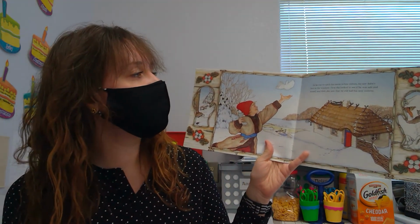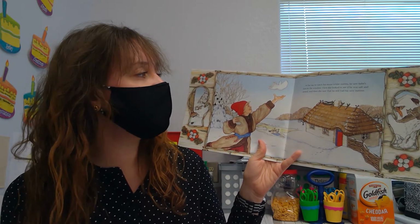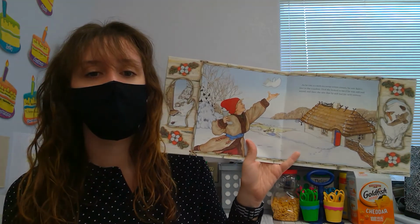As he ran to catch his snow-white mitten, he saw Baba's face in the window. First, she looked to see if he was safe and sound, and then she saw that he still had his new mittens.